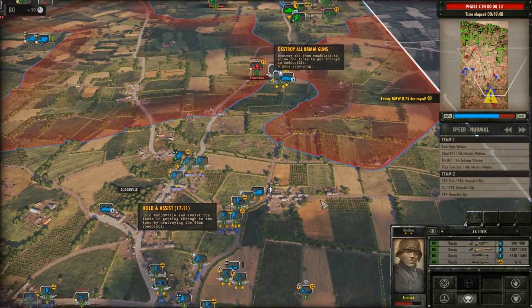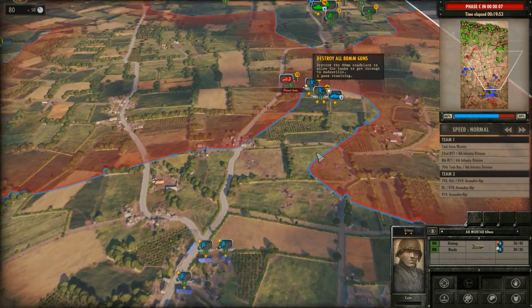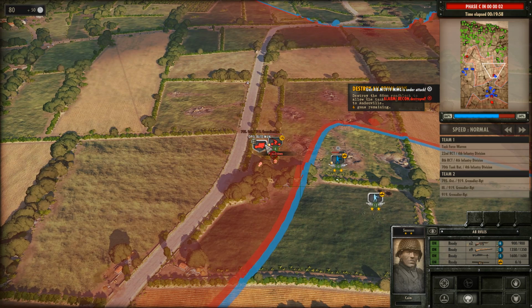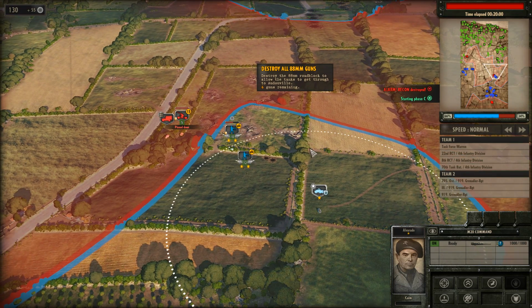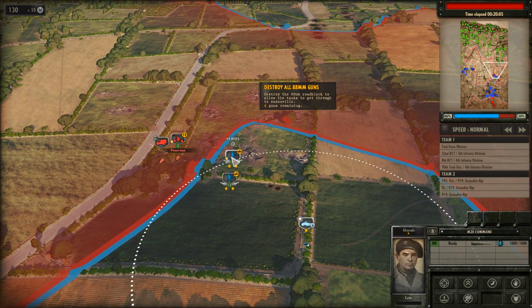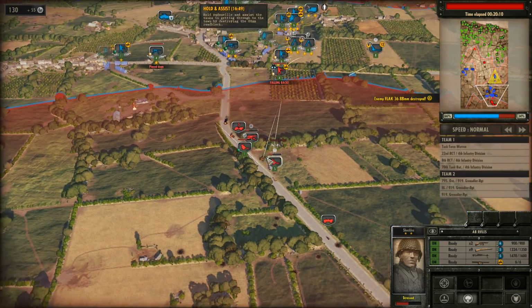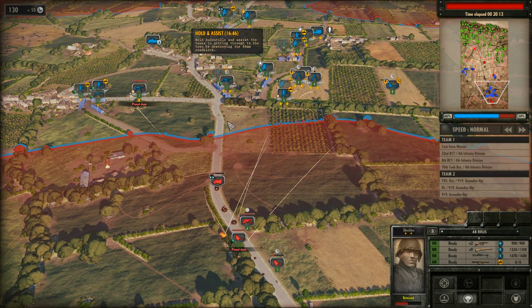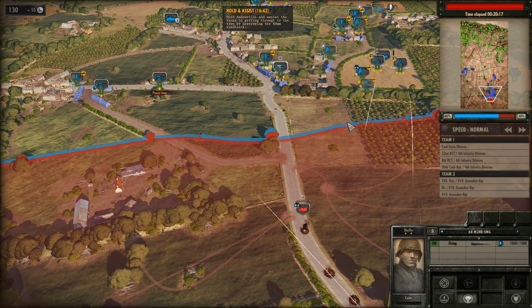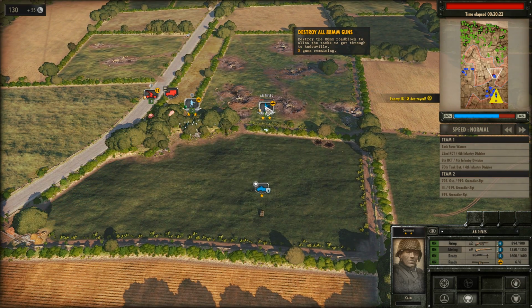Not sure what happened to my machine gun units, but apparently they got killed off. Already on that. One unit is pinned down. Time to wipe it out. Get the command close enough to keep these guys promoted. A lot of units coming in at the moment. Apparently they managed to take out my other anti-tank gun here. Alright, one gun down. There's another one.